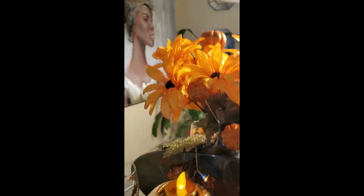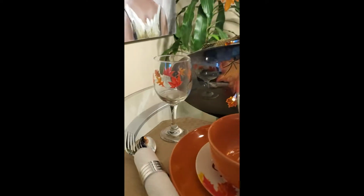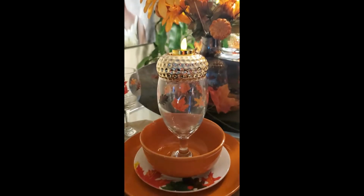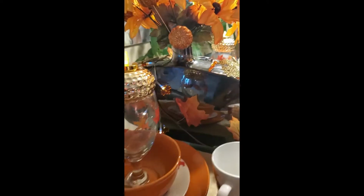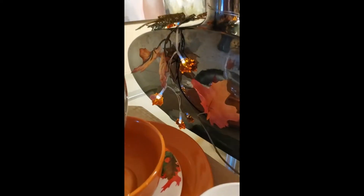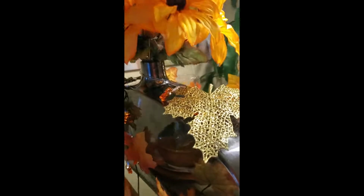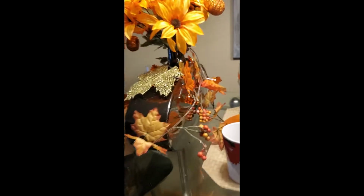There's the pumpkins, two different sizes. Those lights. Okay, these are some candles and things I had from a long time ago, and I still have them in my storage room that I need to organize. Okay, there's the lights. Bought those for $1. And they light up. Okay, there's the gold leaves. And I have this vase that I have in the middle.